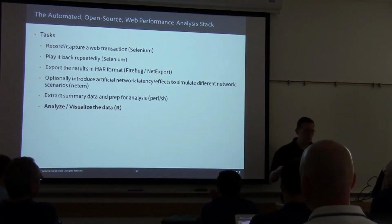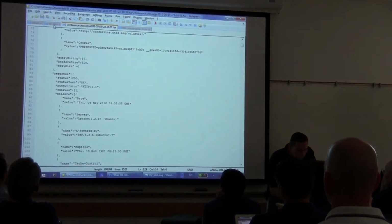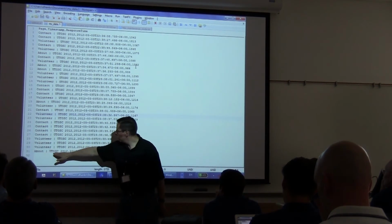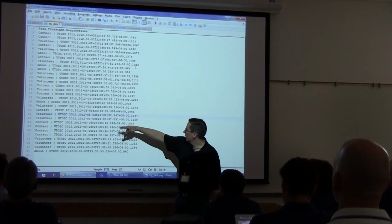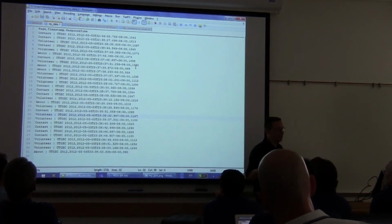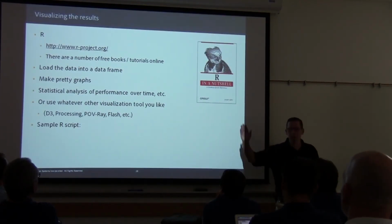So now you end up with a file that looks like this. We have the name of the page over here, the timestamp of when it was fetched, and then you have your response time in milliseconds. I think R could probably drop that timestamp. So now we go pull that into R. How many of you are familiar with R?